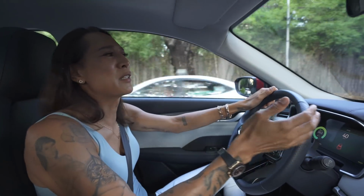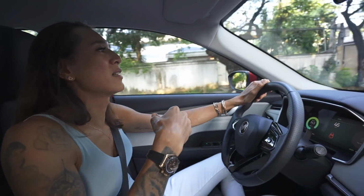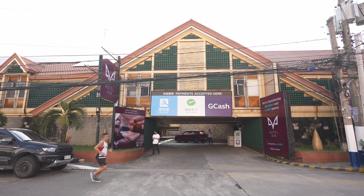I do like how it slows the car down abruptly, that I don't have to tap the brakes sometimes because it does slow the car a lot down. So we are going to be dropping by Victoria Court Malate, which is not going to be Victoria Court Malate for long because we are rebranding and changing the image of the property.